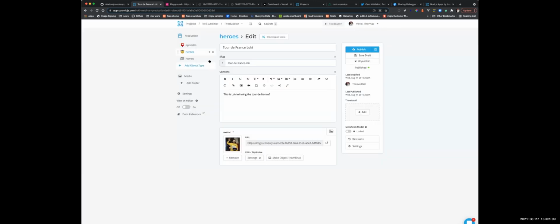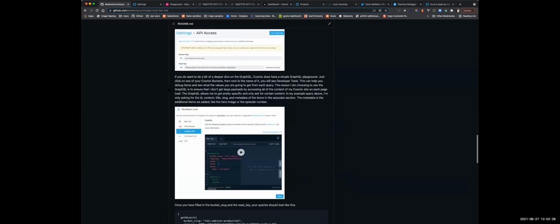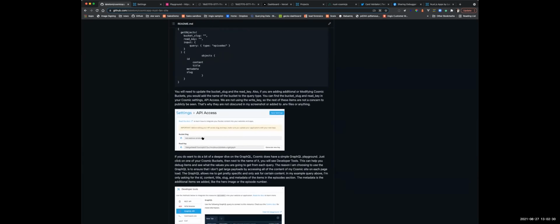Yeah, and then the one last thing I'm going to want from this dashboard to pull into my Nuxt app is going to be the API, right? So let's just pretend I press this button and it's going to show you the name of my bucket. I think I maybe have a screenshot over here of it. Here we go. It's going to show you the name of my bucket, the read key, and below that is my write key, right? So all I really am going to need is the bucket slug and the read key for this tutorial.